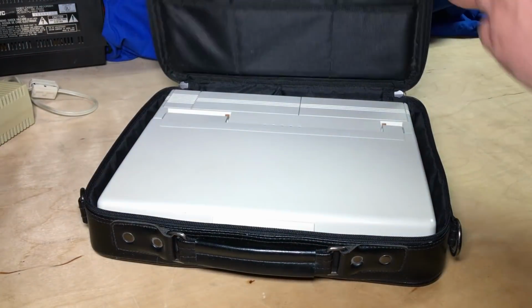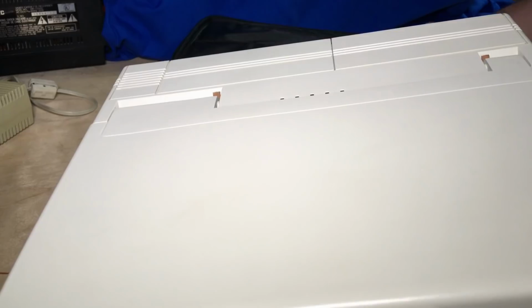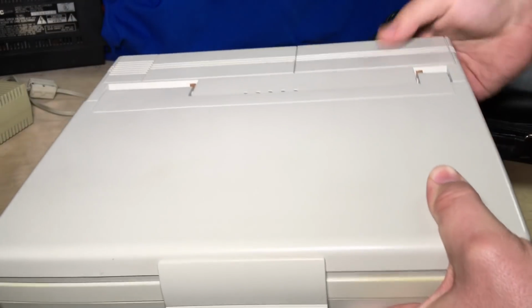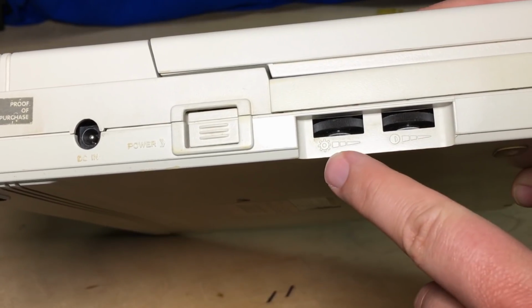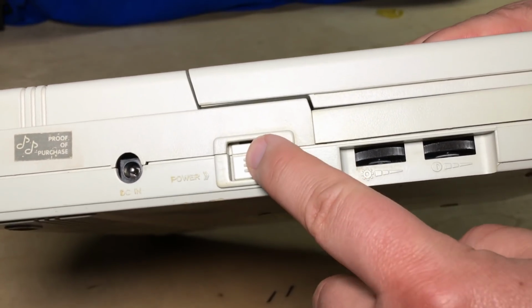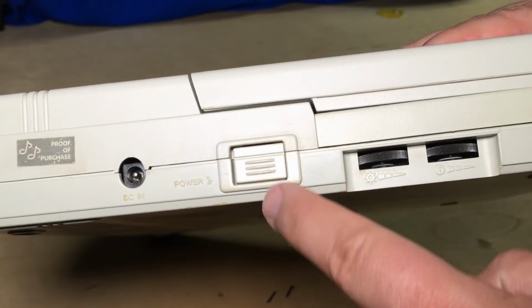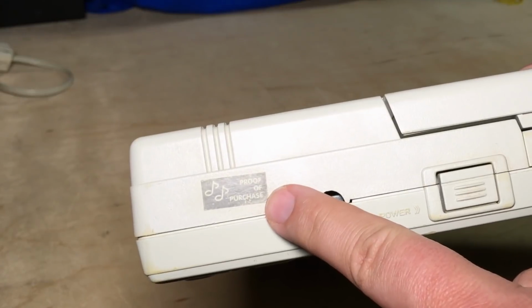And here we go. Here it is. So pretty small for the era. Weighs a fair bit. So there's a contrast and brightness knob for the screen. There's the power button. Oh, that was clicked in. There's the DC input. There's a proof of purchase sticker I put on there.